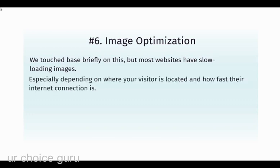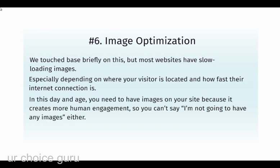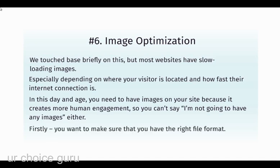Especially depending on where your visitor is located and, of course, how fast their internet connection is. Now, you have to assume that your visitors don't have a fast internet speed, because you want your site to be as fast as possible. So in this day and age, if you really think about it, you need to have images on your site because it creates more human engagement. You can't say, I'm not going to have any images and just go with text, because otherwise that would just be boring, right?